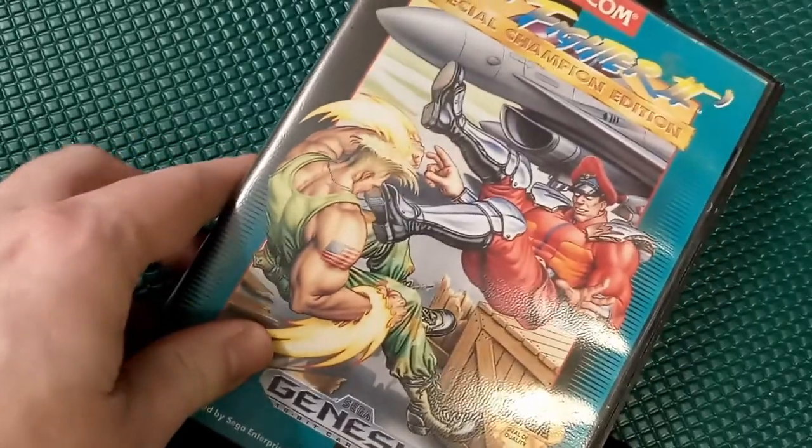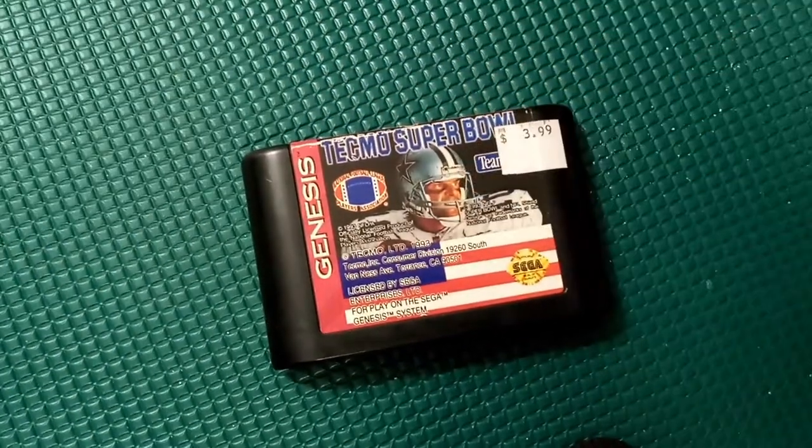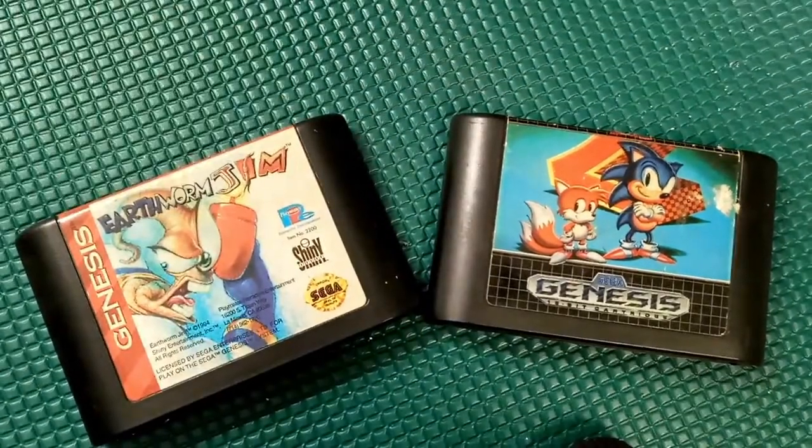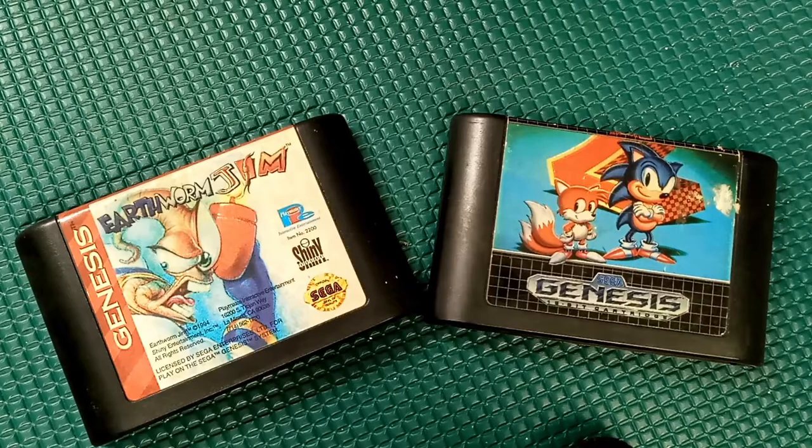And if you're wondering what games I chose, the Genesis selection wasn't huge, but I walked out with Skitchin, Street Fighter 2, Mortal Kombat 1 and 2, Tecmo Super Bowl, and of course, Earthworm Jim and Sonic 2. I had to buy the last two separately, but I had to have them.